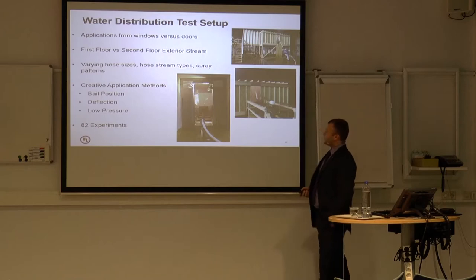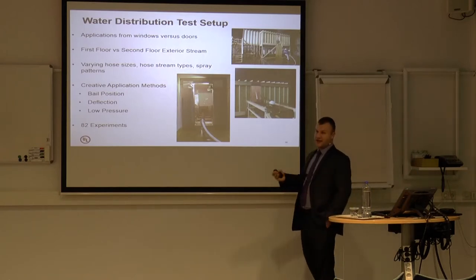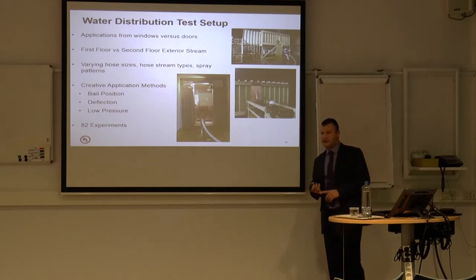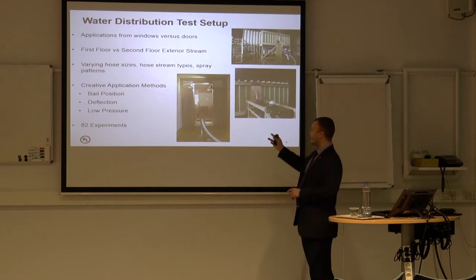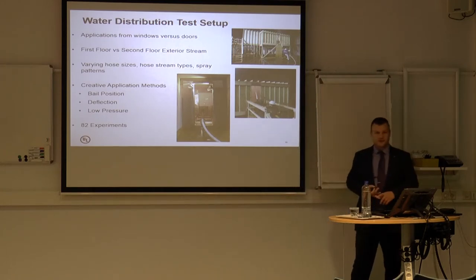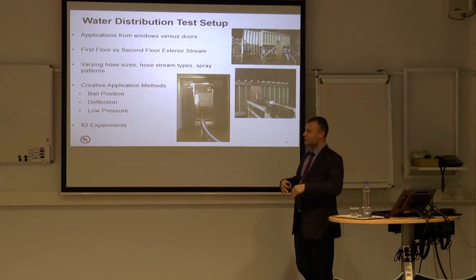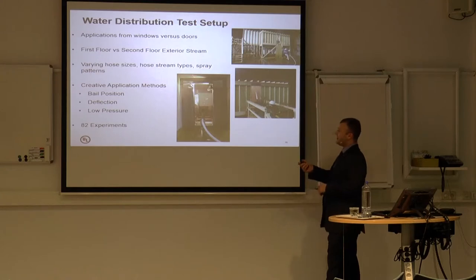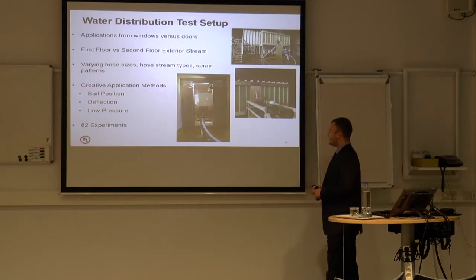So taking a look at our experiments, again, we wanted to do fairly similar to what we did with the air entrainment and how we tested. We want to look at interior and exterior streams, or window versus door. I'll explain that here in a second as far as the setup. First floor versus second floor exterior streams. So what does it mean if I'm applying water at the grade of the fire versus one level below? Again, varying the same type of things here, hose line sizes, stream types, and spray patterns.